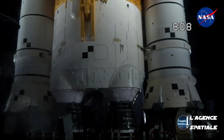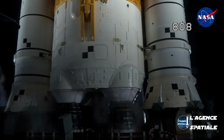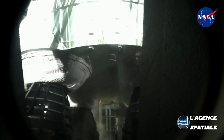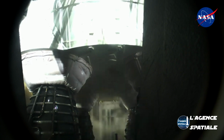Coming up in 15 seconds, look for that thrust vector control actuator test. Engines will gimbal. And there they go. The 4 core stage RS-25 engines gimbaling around, testing the ability to steer the rocket into space. They will operate at 109% performance. Each RS-25 throwing down 500,000 pounds of thrust. All 4, 2 million pounds. Altogether with the boosters, 8.8 million pounds of thrust.